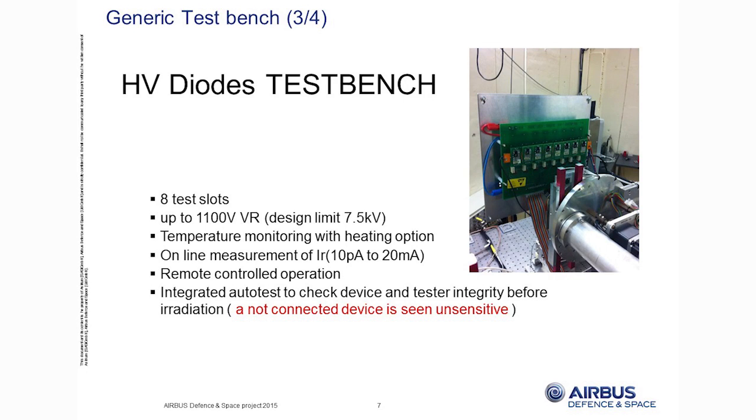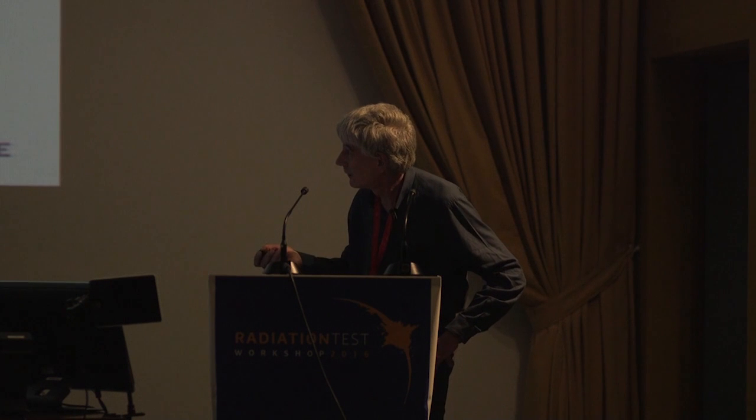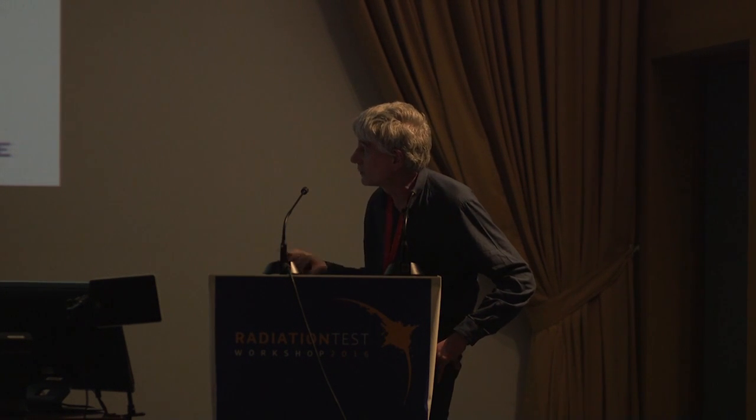In the same way, we also recently developed a high voltage diode test bench. We can go up to 1,000 volts, and the design limit is 7 kilovolts, but there is a regulation which requires a special clearance to work above 1 kilovolt. We have temperature monitoring with a heating option if necessary, and the reverse current is monitored online between 10 picoamps and 20 milliamps. We also have an auto test integrated to check if the device is well connected.